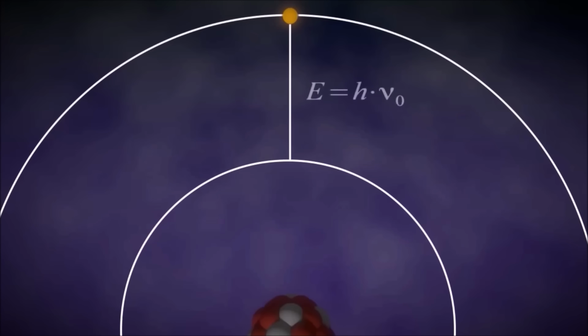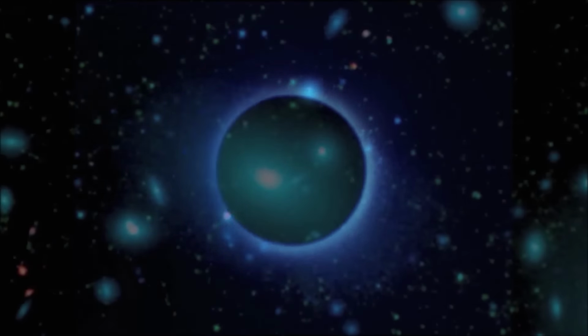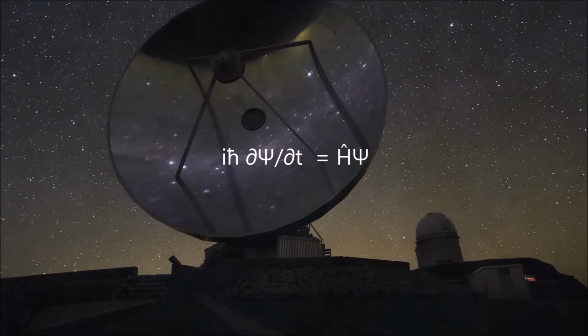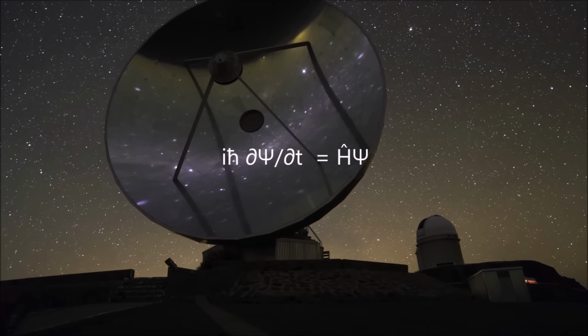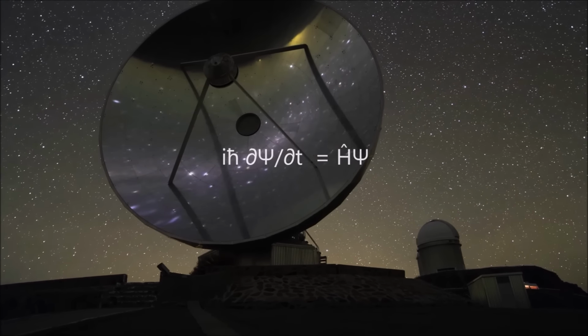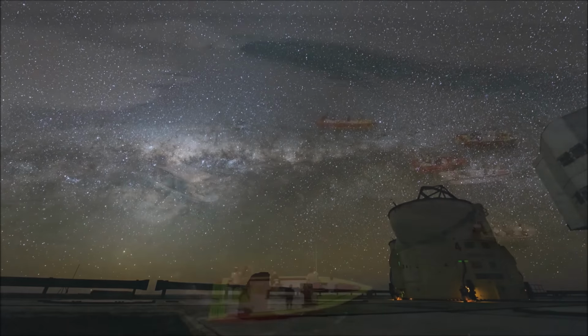Then came this equation, which became the central equation of quantum theory. The equation bears the name of Erwin Schrödinger. In 1927, he wrote down the differential equation: i h-bar ∂ψ/∂t equals H-hat ψ, where h-bar is h by 2π and H-hat is the Hamiltonian operator.